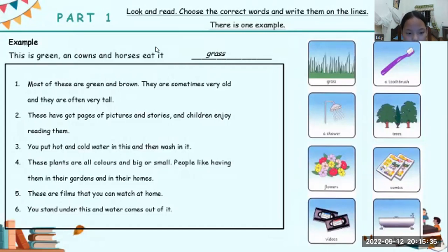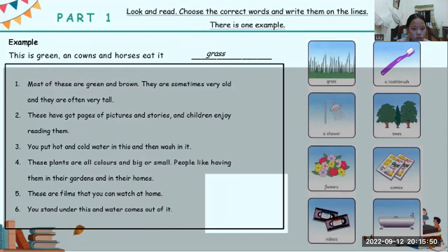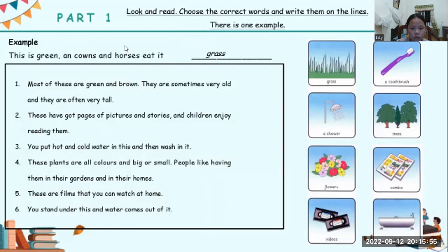Sure. Yes. I'm looking at a mustard. Can you see it clearly? Yes, I can see. Okay, so just write your answer and read.